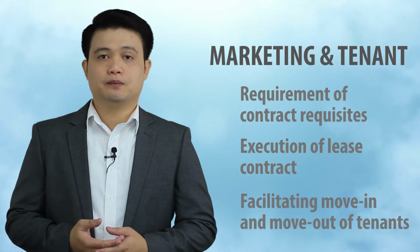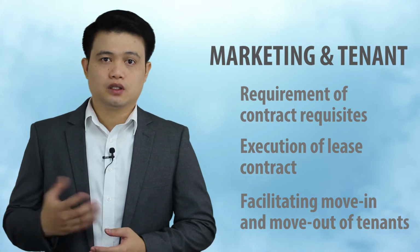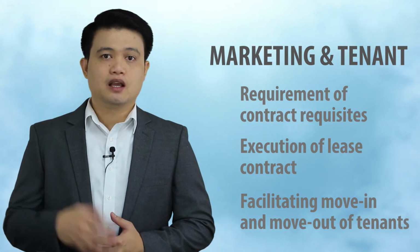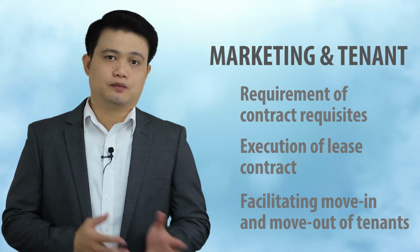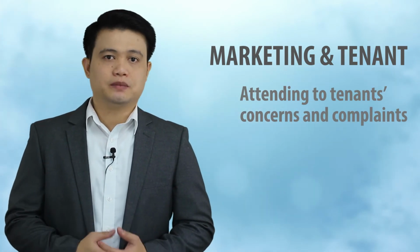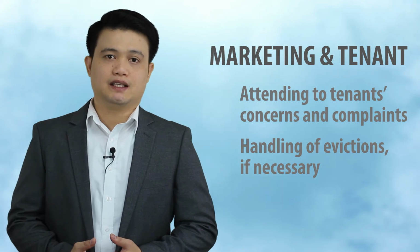This includes filing the paperwork with the building admin or the subdivision admin to register the new tenants. And when they move out, we will facilitate that as well. This includes conducting an inspection for damages and settling of final bills and charges prior to releasing their security deposit. During the tenant's stay in your property, there may be times when they have concerns, complaints, and emergencies that need to be attended to. We will also be taking care of those things for you. And in the unlikely event that we will have to evict problematic tenants, we will also be facilitating that.